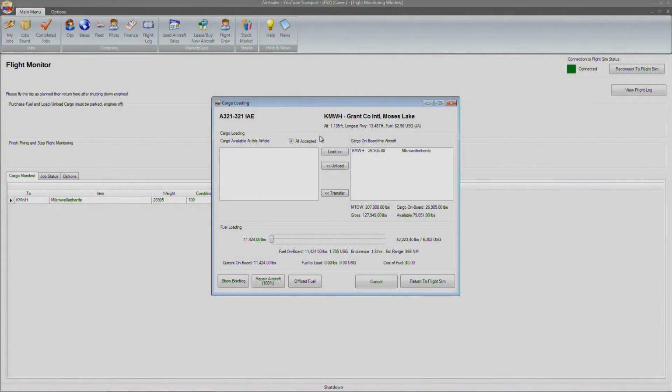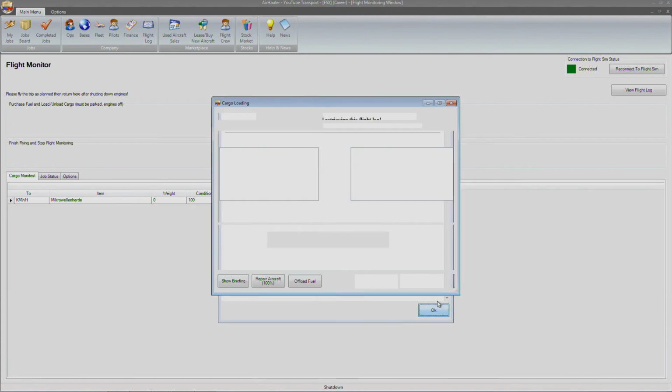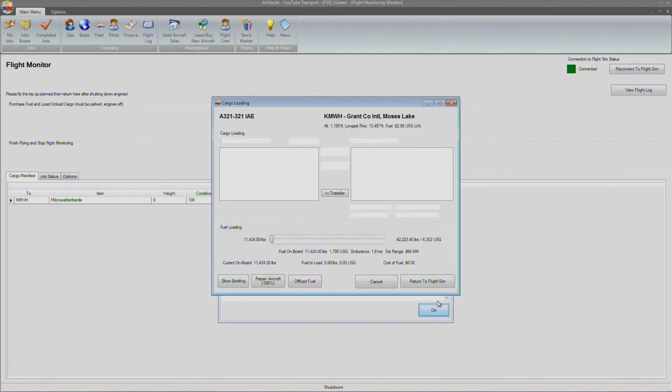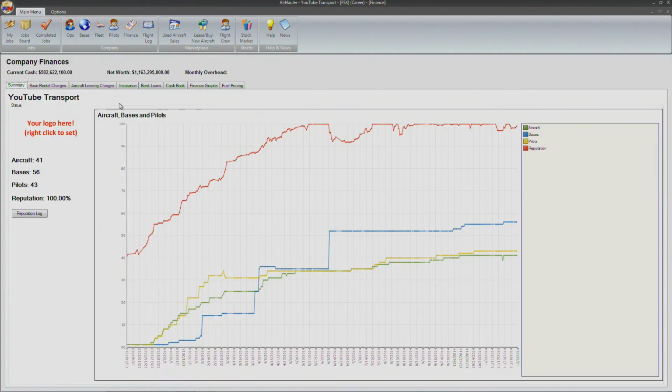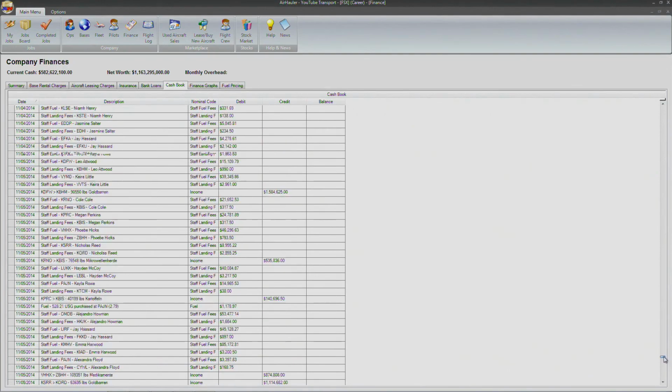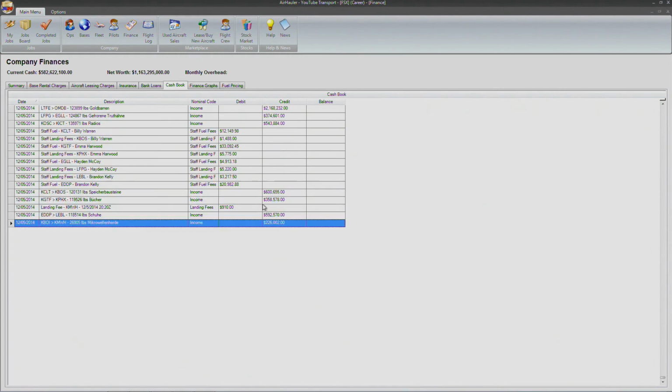Alright, let's move on over to Air Hauler. Alright, let's go ahead and unload this stuff. Can't remember how much we were getting paid for that. But I think we ended up making money at the end. Come on, there we go. Yeah, Moses Lake. I don't know what state that is. Check the finance. Check this cash book as well. So we made it probably over 200 grand, even with the fuel.